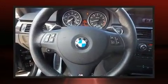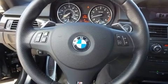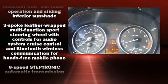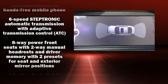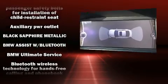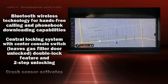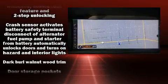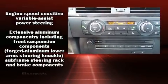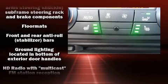A wealth of standard features mean that you no longer have to sacrifice, like leather upholstery, a built-in garage door transmitter, front dual-zone air conditioning, and power front seats. For drivers who enjoy the natural environment, a power moonroof allows an infusion of fresh air. Take assurance in side curtain airbags, providing head protection in the event of a severe collision.